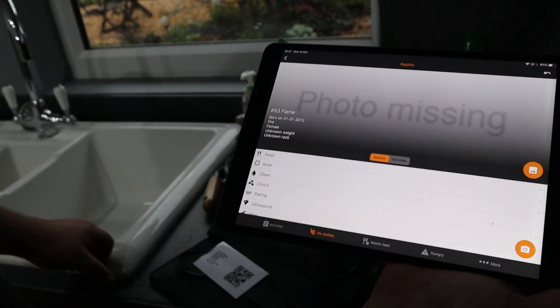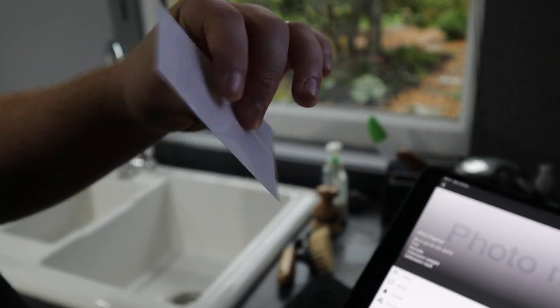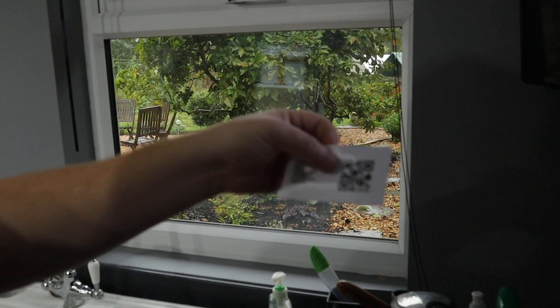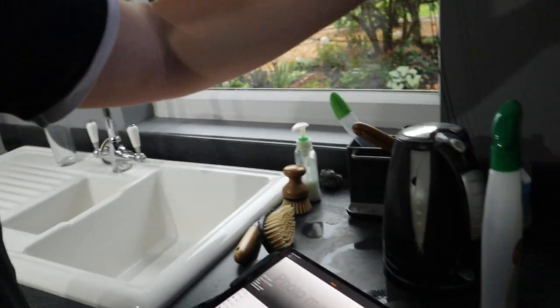I'll just scan it. How are you going to attach the cards to the rubs? That's the thing. I've got these Velcro pads that will just stick on the back. And the Velcro will stick up against the rubs, and you can just peel them off when you need to and put them back on. Okay, that makes sense. And also, when you're washing and cleaning, you can remove them and take them off.